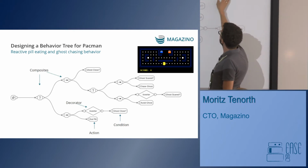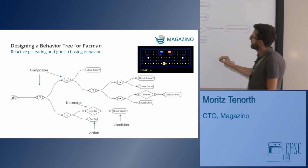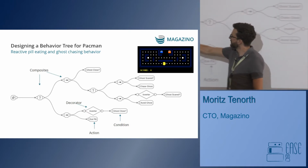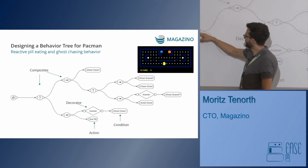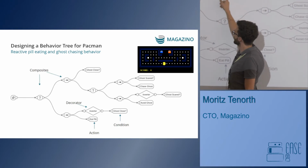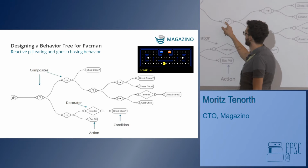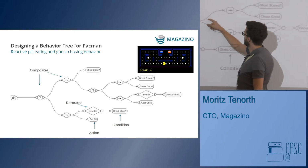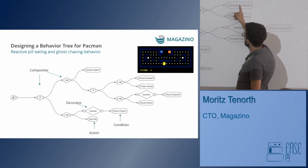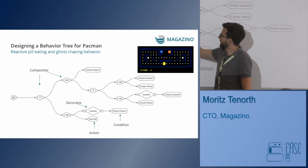So if we go into this Pac-Man thing here, we're implementing some simple reactive pill eating behavior. You're first going in here, you have the selector, it's asking the first child. You have the sequence, it's also asking the first child, is the ghost close? Assuming there is a ghost, this succeeds. Sequence switches to the next one, it's again a selector. It's asking here the sequence, is the ghost scared? Assume it isn't. Then this one fails as well. This one fails, it's trying the second one.